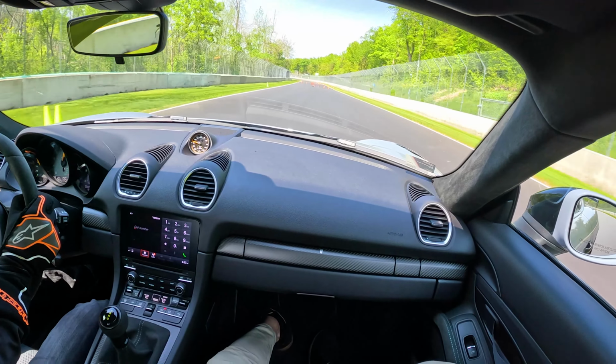This car just is so well sorted too. Even when you were playing with a little bit of that oversteer right at the chicane. From the passenger seat, it doesn't seem too snappy. It seems like a pretty progressive car. I mean, I've driven the Cayman GT4 before. Surprisingly, this car came out of the factory fairly well sorted.